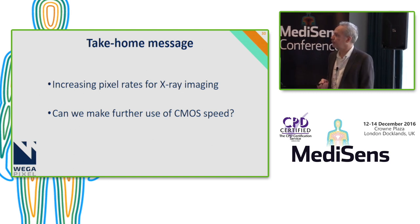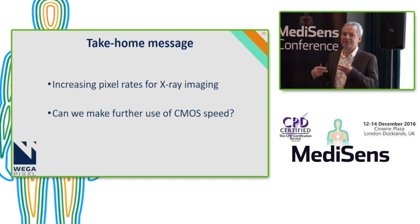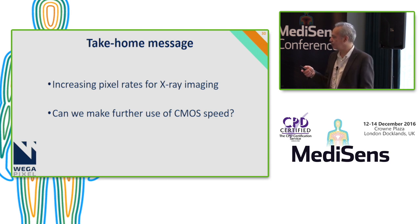So the take-home message is that the pixel rate for X-ray images is increasing, and we have the potential to go even further when we look at smaller chips and what we can do with this. So that's a question for the users.